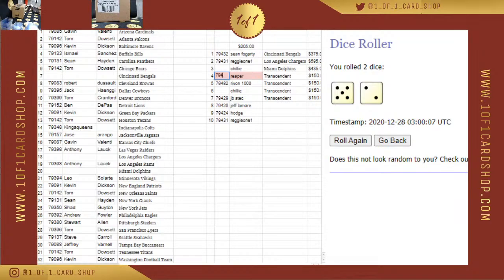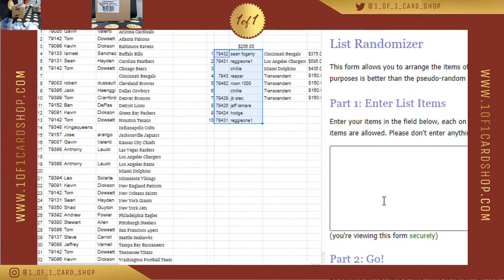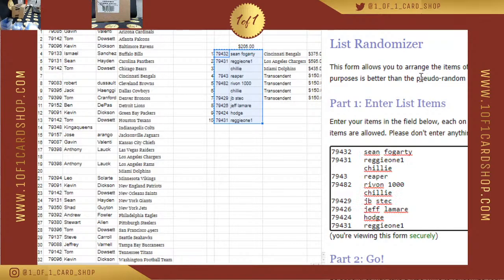Reaper, 7, 9, 4, 3, 2. Okay. All right, this is a draft, but there won't be much of a draft after the top three. I just imagine you guys are just going to pick the top three teams and move on. Okay, here we go. You'll get tracking tomorrow, Reggie. Well, Eric. Good luck, guys.